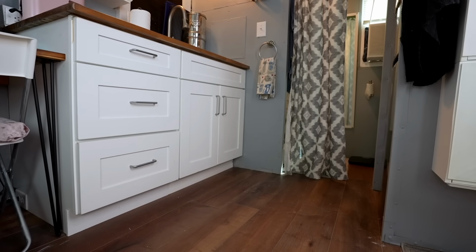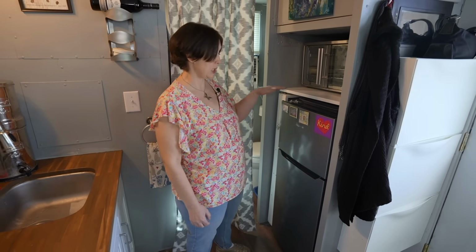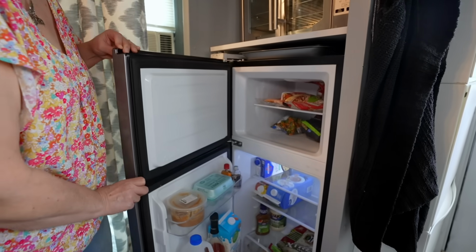And on the other side, this was an empty space that Incredible Tiny Homes leaves for you. So you could put a big refrigerator or make it into a closet and put a fridge over there if you want. And I chose to get a little 4x4 cubic foot fridge. And I switched out the hinges from that side to this side, which is a pain in the butt.